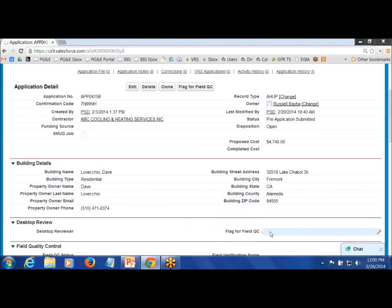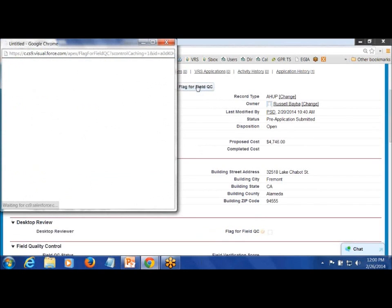But in order to actually flag it for field QC, like on ACQC and basic home upgrade, this field will be read-only on the page layout, and the way that you'll toggle that checkbox is by clicking this button up here to flag for field QC. So similar to ACQC and basic home upgrade again, and let's see if this actually works.